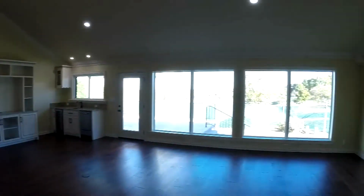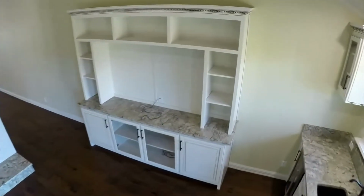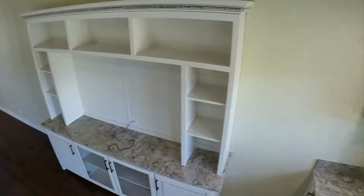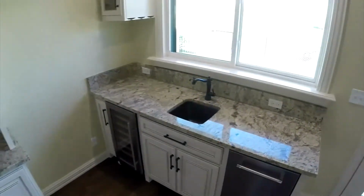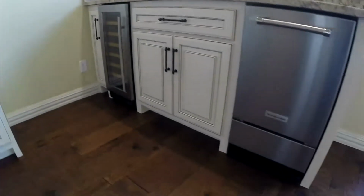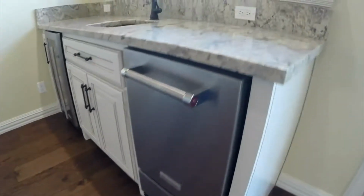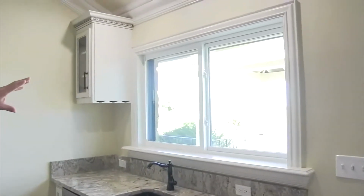Built this kind of entertainment center over here. It's all wired up. This is set up to put a TV over here with a full wet bar and everything right here. And you've got your wine rack, just a small cabinet, a wine refrigerator, ice machine. And then this is all set up. We did add this whole assembly right here.